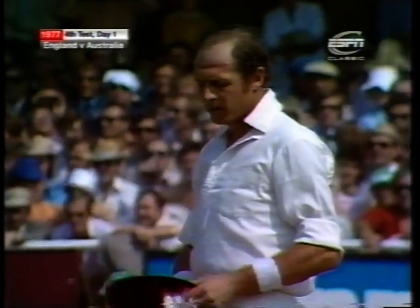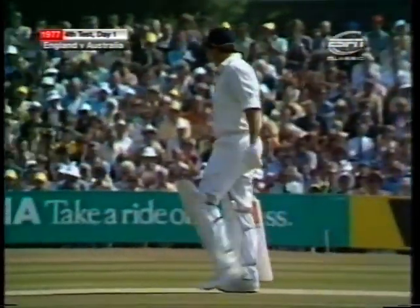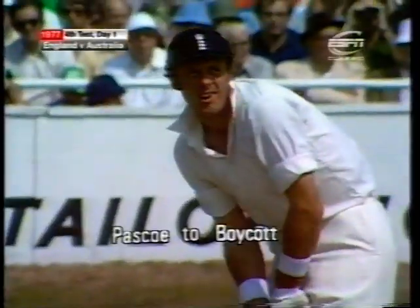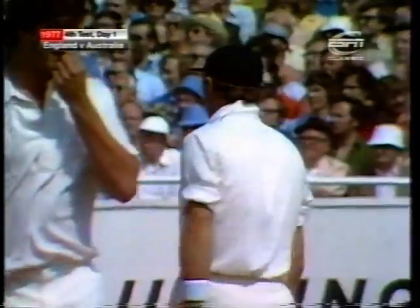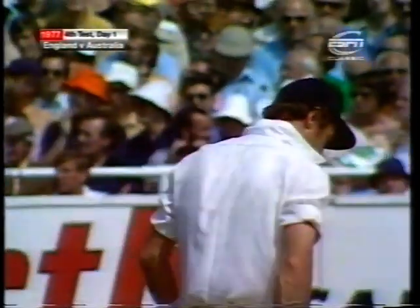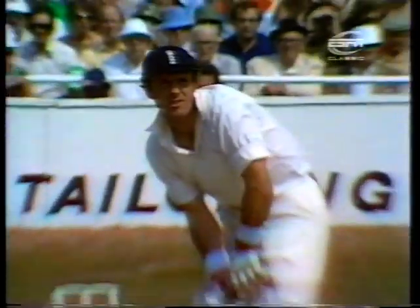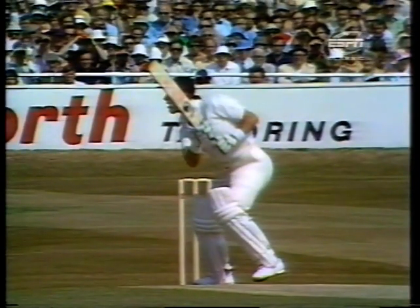Here's Jim. That's one shot. And Woolmer stroking that full toss away, square of the wicket on the offside. Very quick to seize on it. His first boundary. Typical BOYCOTT shot. That's the shot he plays so well. Just short of a length. Again, a question of perfect piece of timing and placement.